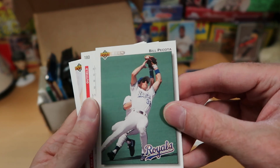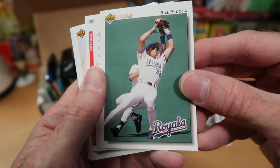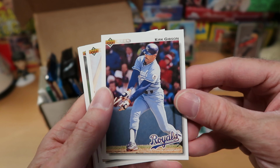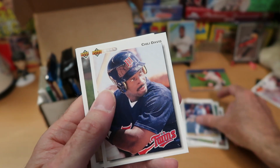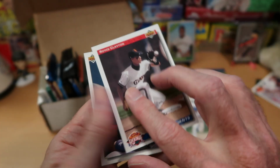We got Bill Pecota, and there's a collision there for sure. Bill Pecota and some unnamed Kansas City Royals player. They should have called that a little better. You got to coordinate that, guys. Kirk Gibson with the Royals. Great Kirk Gibson there. Chili Davis with the Twins. Ced Landrum. And what do we have here?